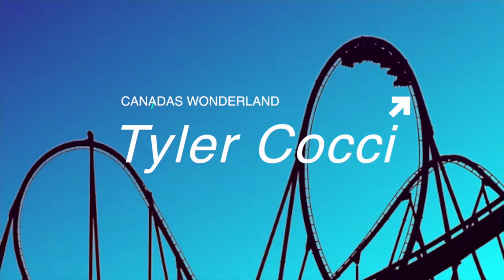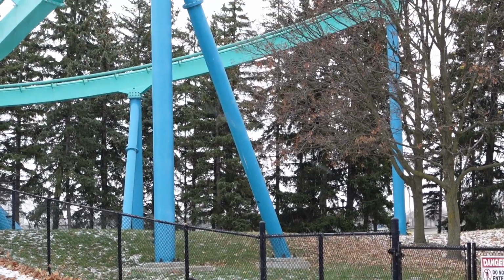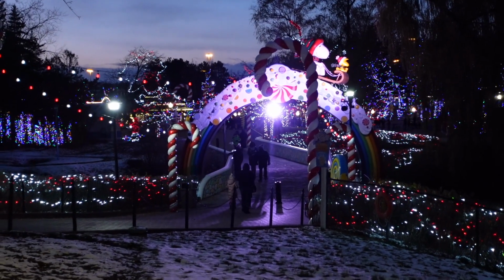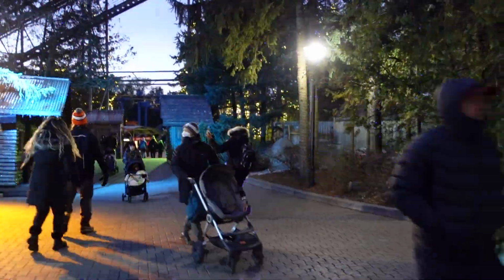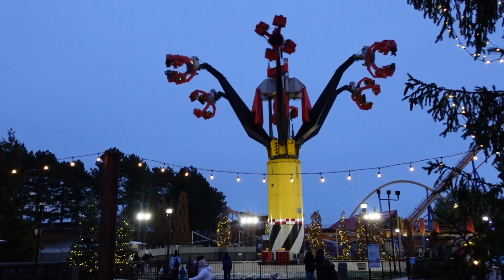Elisa, I just got to Canada's Wonderland and it started snowing, but that is low-key perfect because it is opening weekend of WinterFest. Last night was opening night. Today is Saturday and the park opens in just a few minutes. I am super excited to go in and check out everything new for Canada's Wonderland's third year of WinterFest.